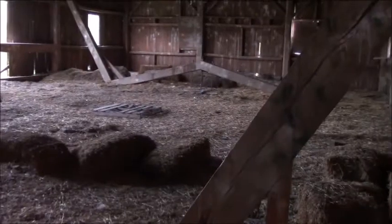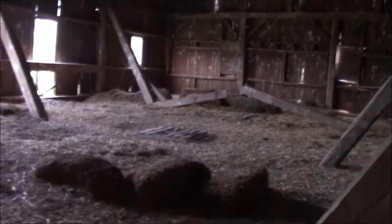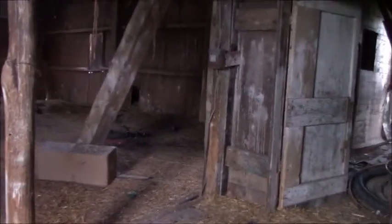Okay, hold on. I'm going to need two hands for this door. Alright, got the door open. Some weird steps here. Got some noisy neighbors over here, I see. So just watch this floor because it could be funky in spots. Take small steps.